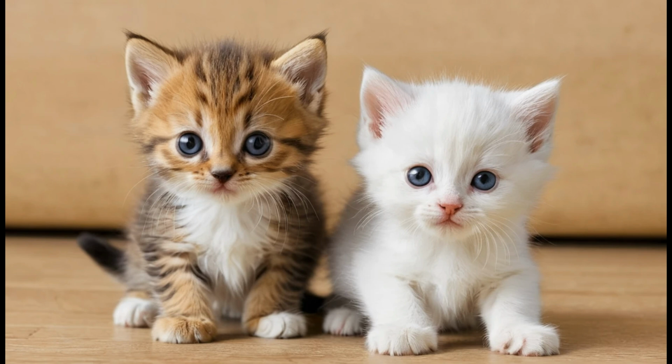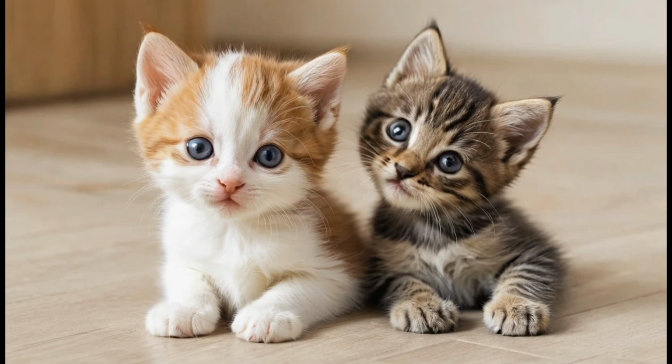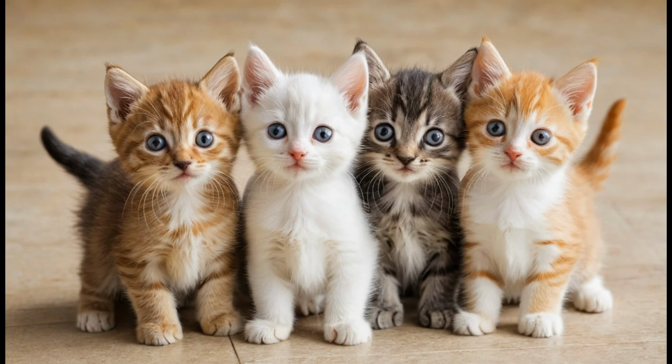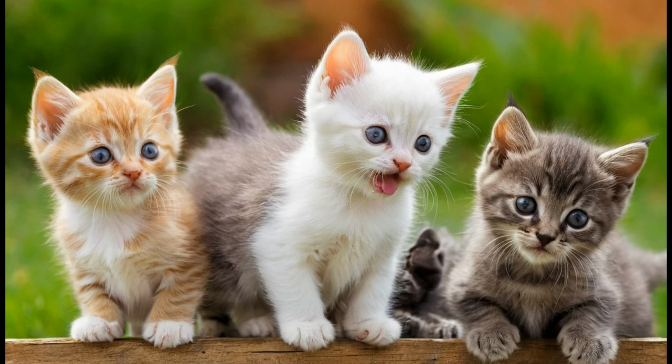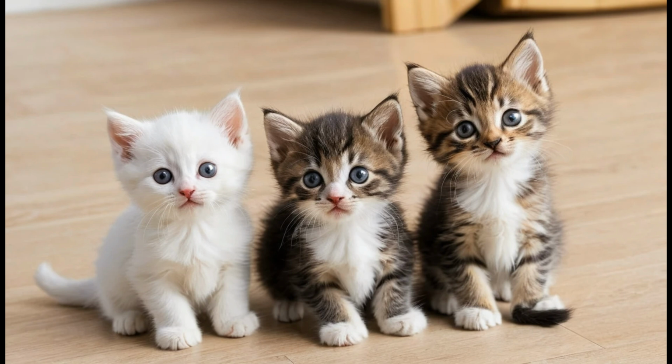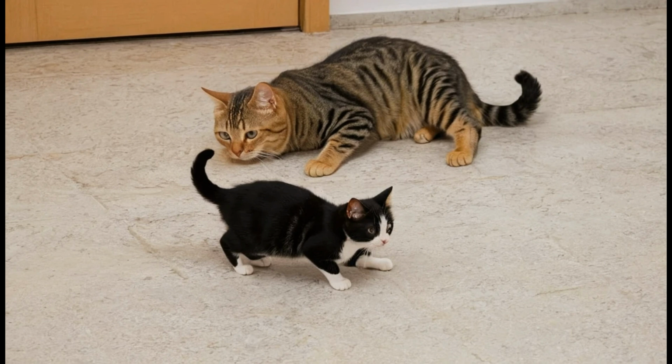Interestingly, some scents trigger the Flehmen response more than others. Cats are particularly sensitive to the scent of other cats, especially if the other cat is in heat or has recently marked their territory. This is why unneutered male cats are the most likely to use the Flehmen response when they detect the scent of a female in heat. However, it's not just feline scents that trigger this reaction. Some strong-smelling foods, certain household chemicals, and even human sweat can sometimes cause a cat to make their signature Flehmen face.